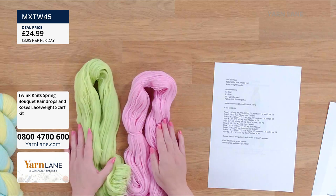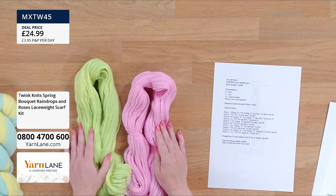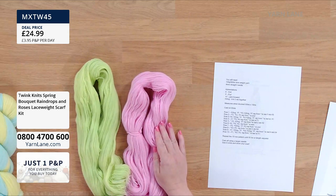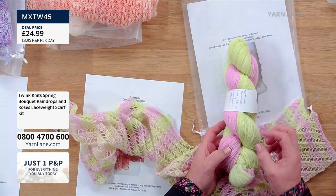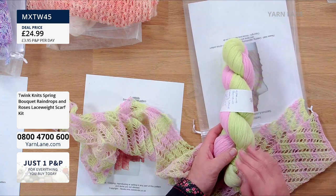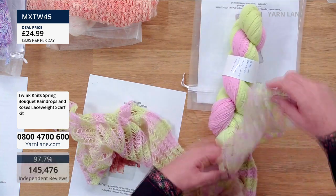I did a dance costume when I was at college in pink and green like that, and it always works really beautifully together. Now, they're gorgeous shades. That green is like crisp apple green, it's gorgeous. And again, look at the knit on that one.